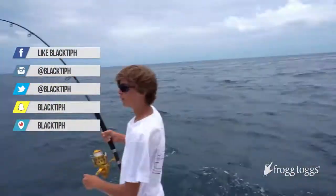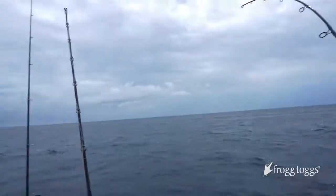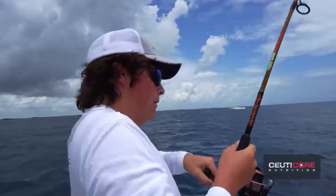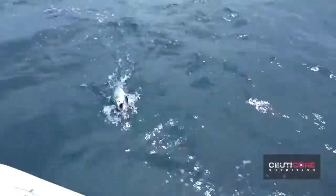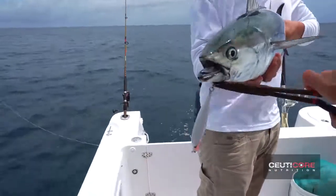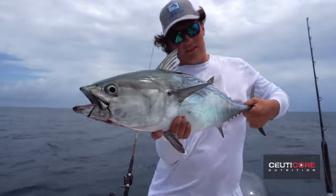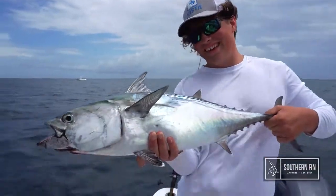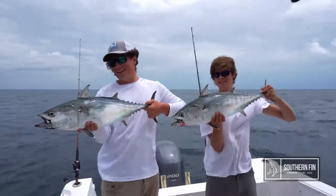Jace hooked up and Nick's hooked up. Oh yeah. Nice bonito, nice bonito. Pretty, that's insane. Gorgeous fish. Look at that. Jay, is that the biggest bonito of your life right there? Oh yeah, definitely. That's a great fish, dude. Alright, doubleheader bonito right there. That's awesome. Good work, guys.